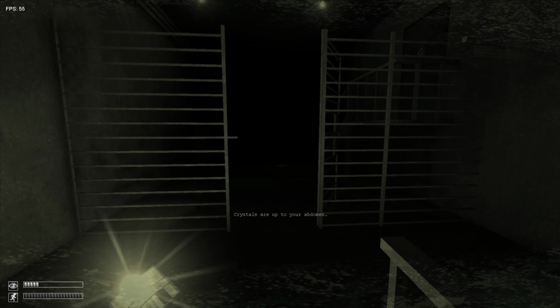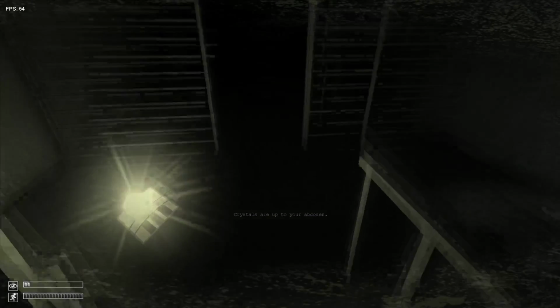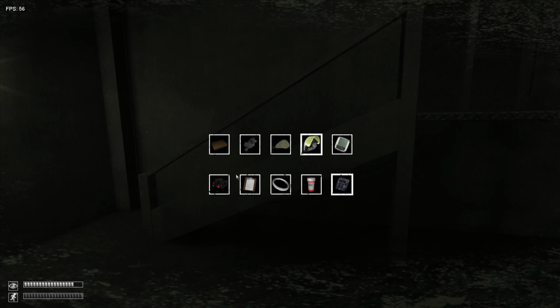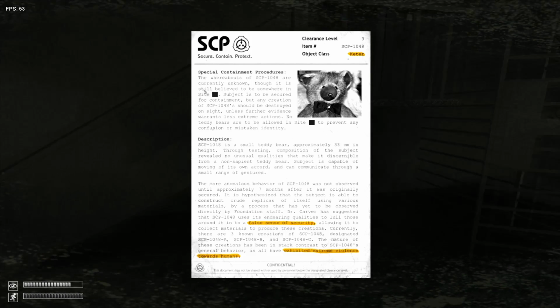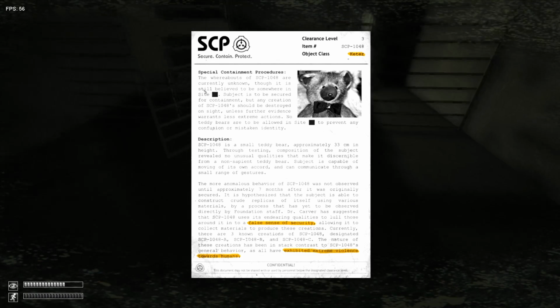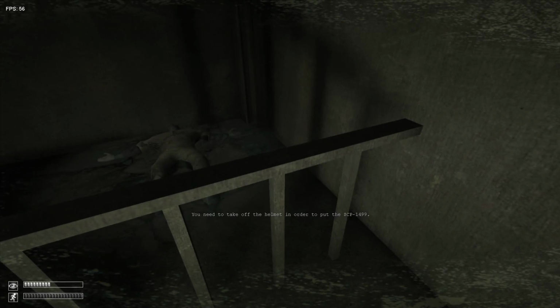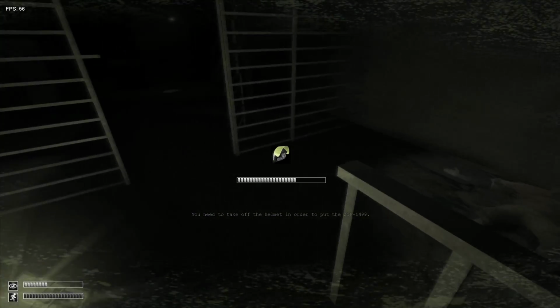So who knows? Crystals are up to my abdomen. My belly is being frozen. No! Gotta get some reading in before I die. Teddy bear, save me. I'm freezing. What if I put on 49?